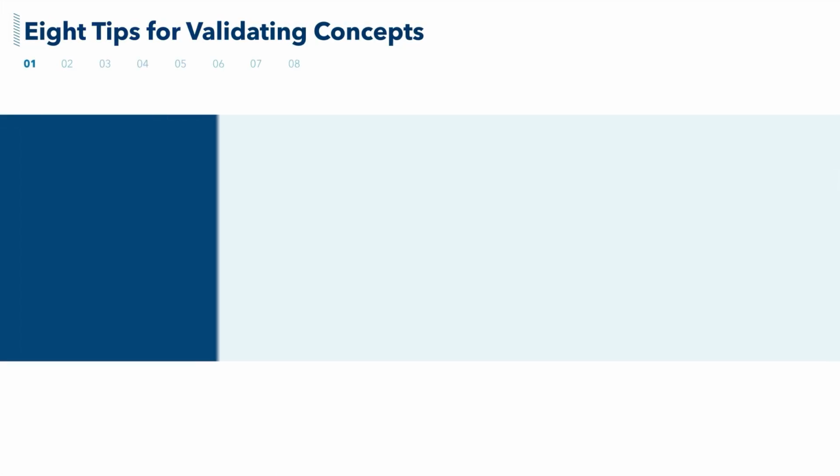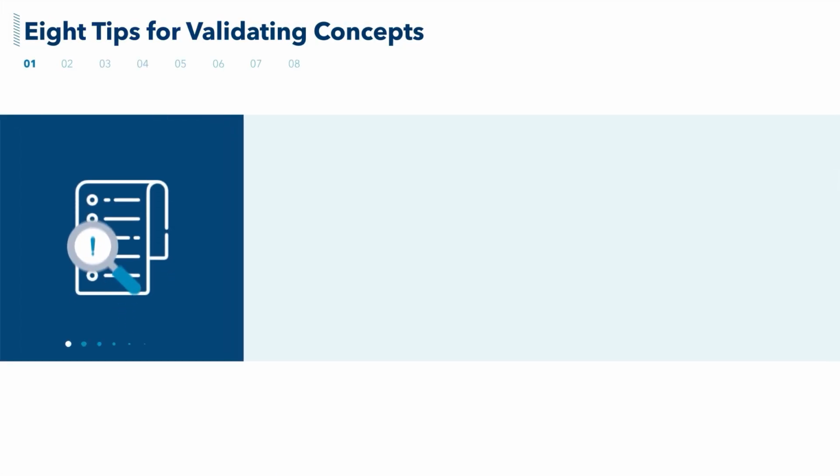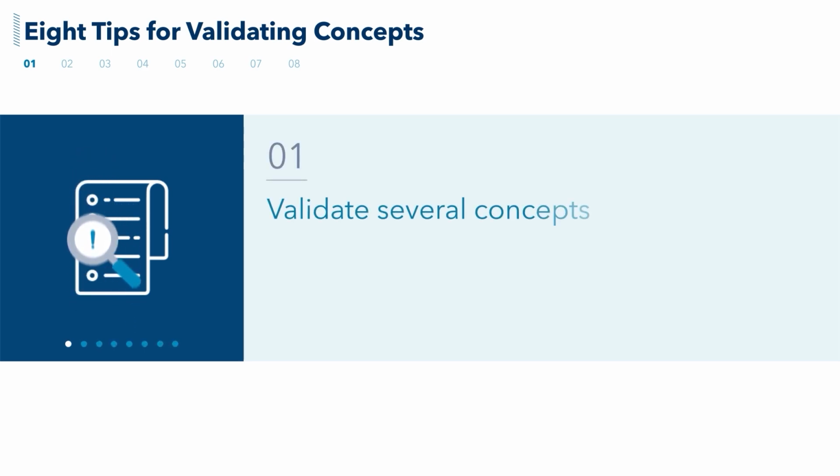First, at least 5 concepts need to be validated for a healthy and thorough perspective. Generating reactions can often lead to an unexpected direction, so getting people to talk as much as possible by offering them a divergence of concepts is always a good approach.